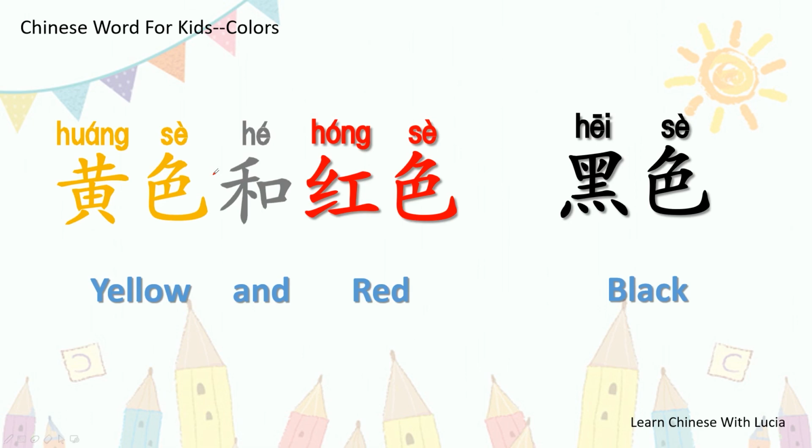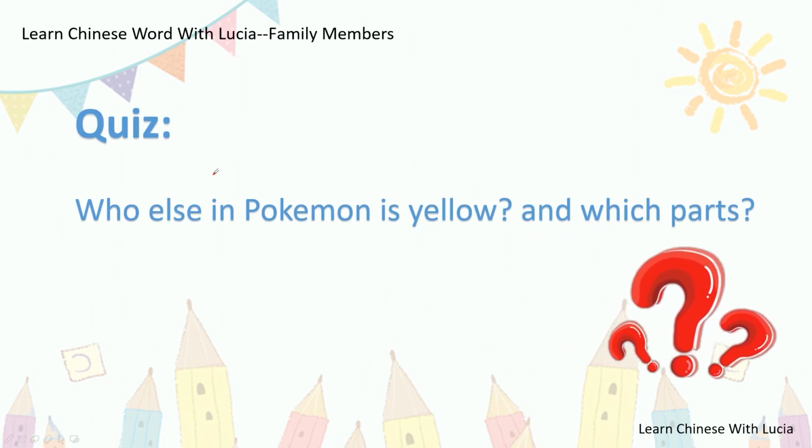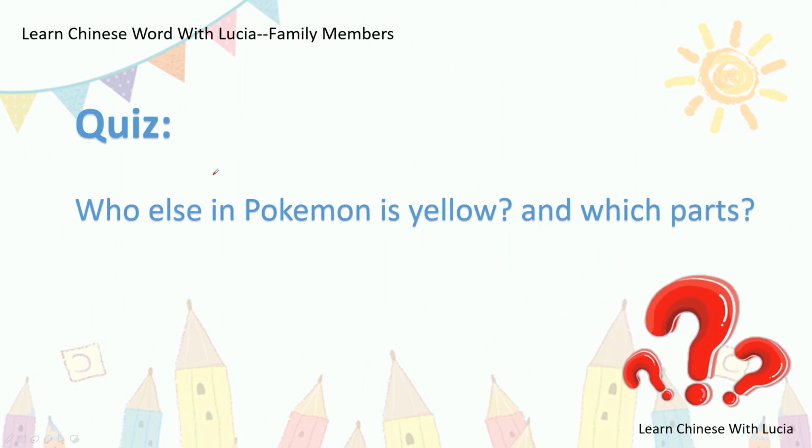I think so. As before, there's a little quiz for you at the end of the lesson. Who else in Pokemon is yellow? And which parts? Please leave your answer in the comment section and we will check together later.